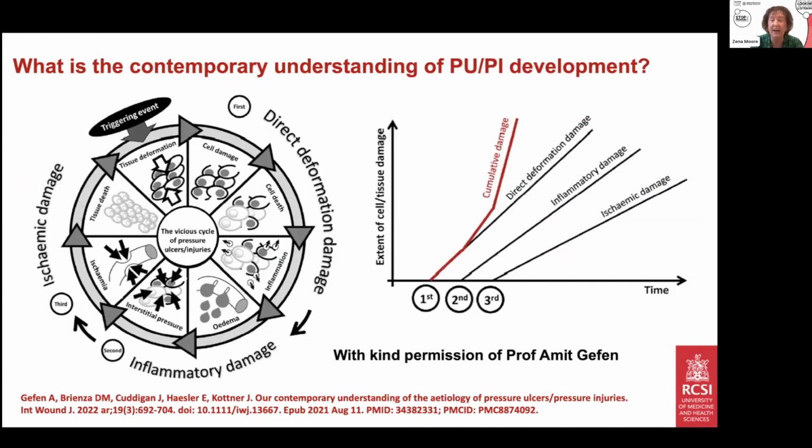So it's really like a catch-22 situation. We can see from the image from Amit that first of all, we can detect deformation damage. That's direct. That will result in an inflammatory damage, which then will cause an ischemic damage, and that's when we run into trouble. But when we look at the image on your right-hand side, we can see how the cumulative damage occurs over time. But our direct deformation damage is the first issue, which then, as I said, causes the inflammatory damage, causes the ischemic damage, which happens over time. So what he's really telling us is that if we could understand quickly how our patients are responding to the pressure and shear that they're exposed to, that would enable us a much better opportunity of reversing the processes before it's too late. So next slide, please.